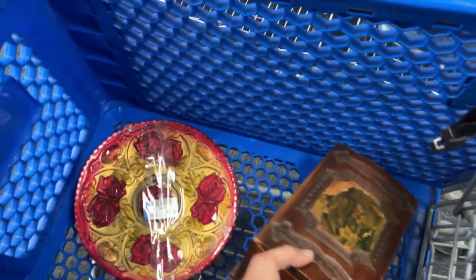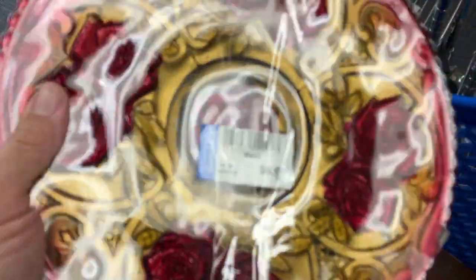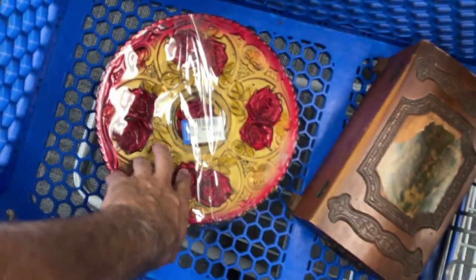I have two Goofus glass plates in here, which I'm paying way too much money for because they ain't worth it. $7, but I don't know. I just can't help poor old Goofus glass. Can't say no to it.